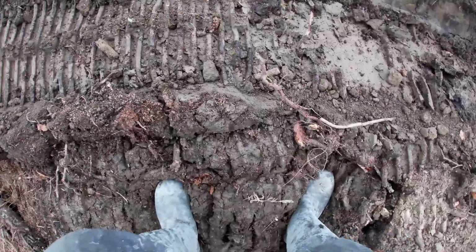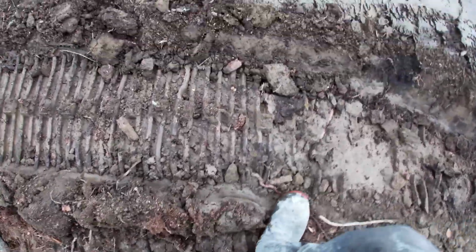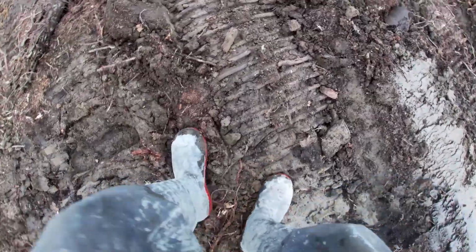This is what happens when the permafrost starts to thaw out. As you can see, it gets kind of spongy.